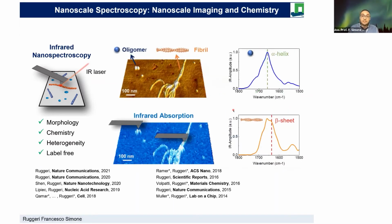This is very useful in the case of proteins, as in the case of neurodegeneration, because by looking at the amide band 1 of these proteins, it's possible to understand their secondary structure, and so to understand this conformational misfolding that occurs in disease.